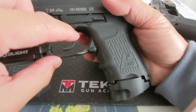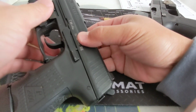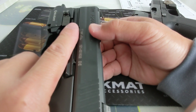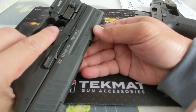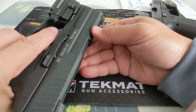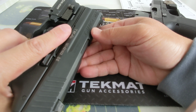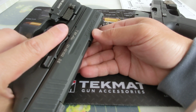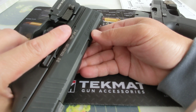There's also a lot of curve in here, which would decrease the accuracy. This is a very accurate pistol. Don't get me wrong. It's the smallest pistol in HK's lineup, but for HK handguns, except the USP Elite and the P7, all right, except these two that I have experience and ownership with.